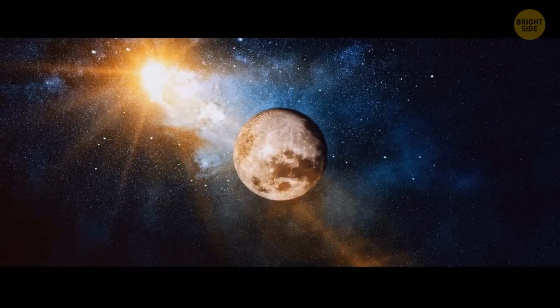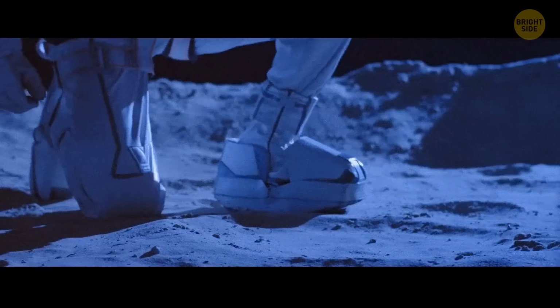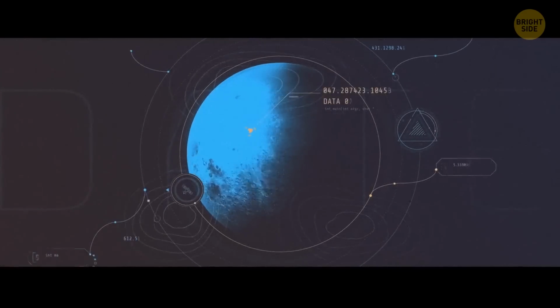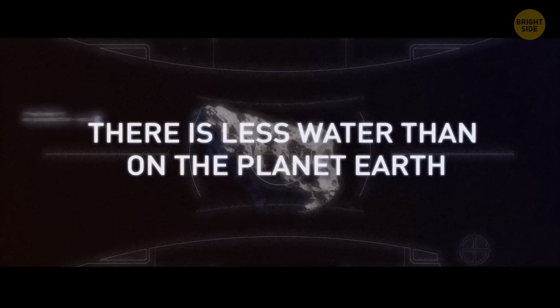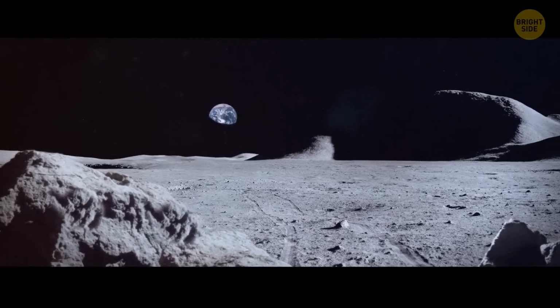Also, if it had been created at the same time as our planet or had once broken off, there would be the same minerals on both the Moon and Earth. But the minerals on the Moon contain less water. Plus, our planet's natural satellite is rich in materials that form fast at high temperatures.